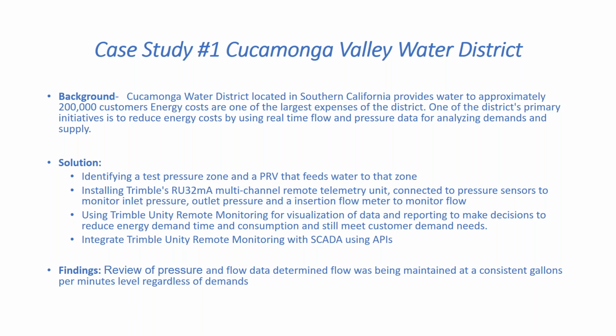So understanding that background, the solution revolved around, first, we identified a test pressure zone and a PRV that feeds water to that zone. And then from there, Trimble installed its RU32 MA. It's a multi-channel remote monitoring unit connected to pressure sensors to monitor inlet pressure, that would be pressure coming into the PRV, outlet pressure, that would be pressure going out, flow going out, and then we also connected an insertion flow meter to monitor the flow.